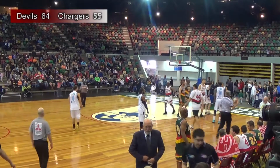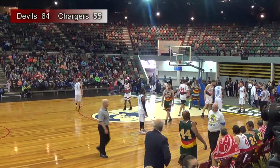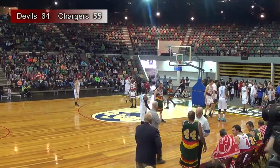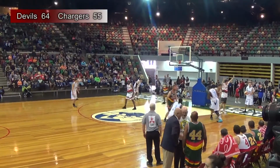So the ball's going to be, this is interesting. The ball's going to start here with the Chargers now. So we're not going to the conventional arrow possession. We're going to start on the baseline here. So let's see what happens.